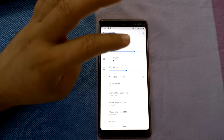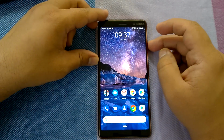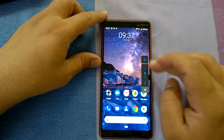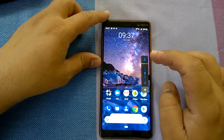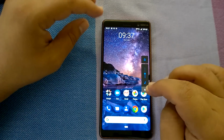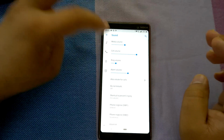Okay, one more thing that I would like to show you quickly. Volume controls have changed. If you go to the volume here, you don't see three volume controls now. You see only one. And what you can do is vibrate, sound on, etc. But if you want more volume control settings, you can just tap here on the settings and it takes you here.